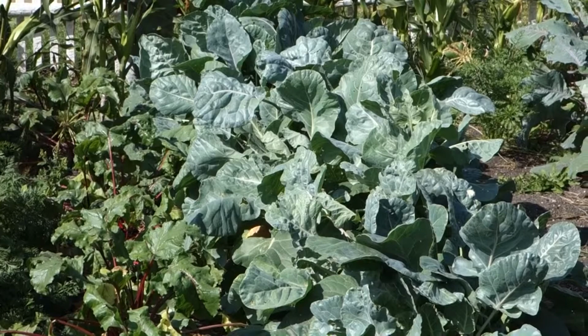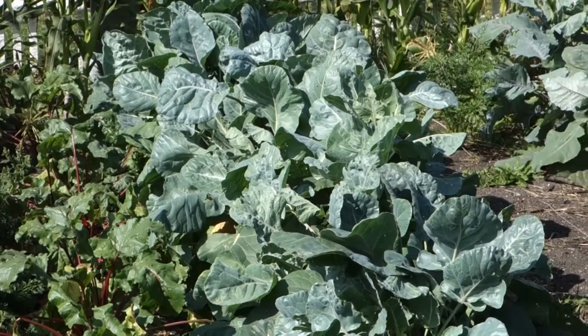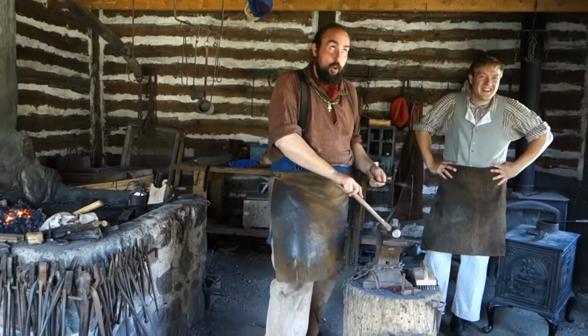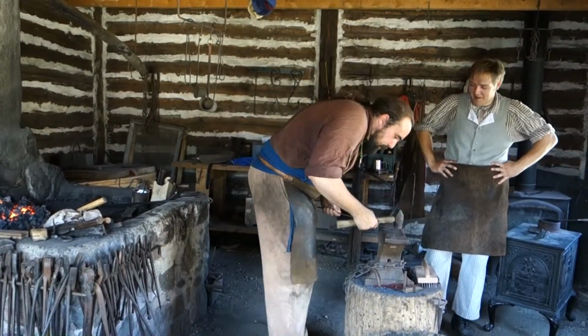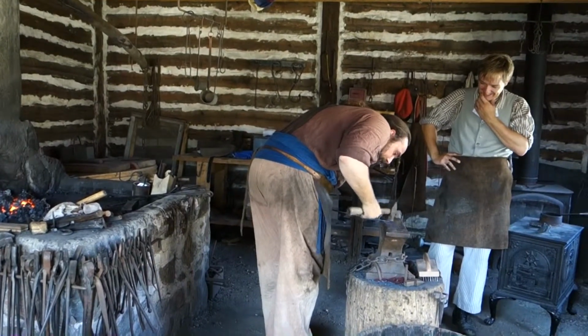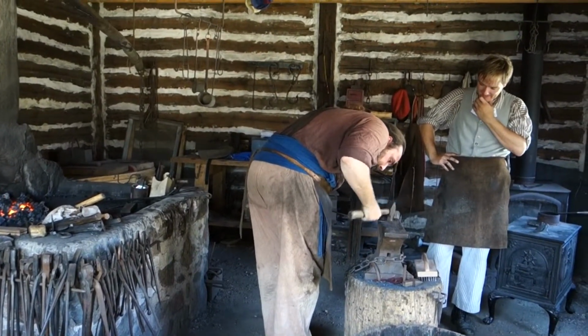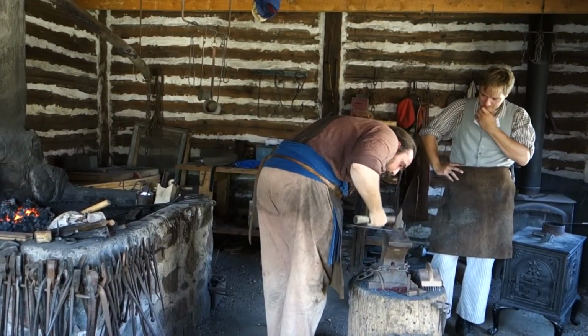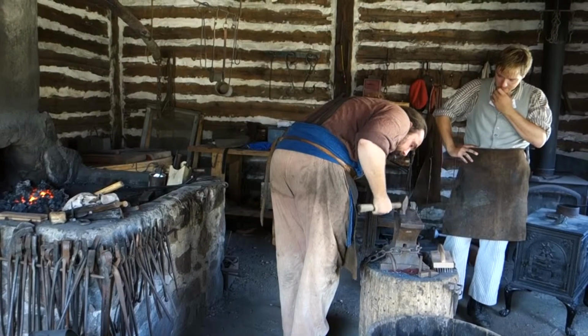You guys can head over to the blacksmith, and it seems like he's working. Why are you getting it so cold? Oh, wow! Of course you would ask. I'm getting it so cold because this is a technique called hammer finishing. Hammer finishing will actually get rid of a lot of your hammer marks. You need to do little taps and hit it cold.